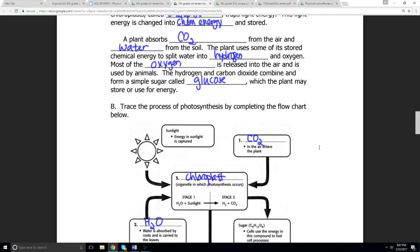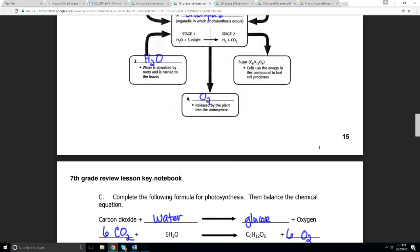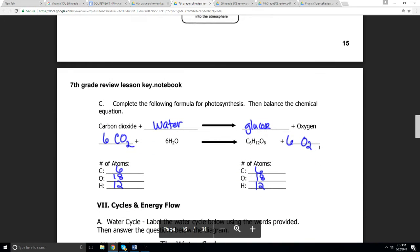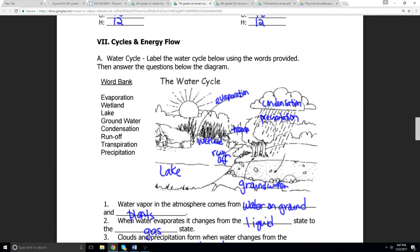It's another one. I could easily see them making a plant, doing it as a graph. So again, you can go back and look at this. We did water cycle earlier, but you can see there's the condensation, precipitation, and there's the evaporation coming back up.